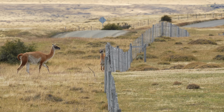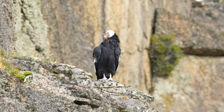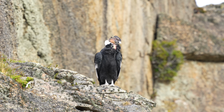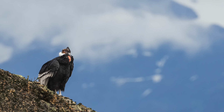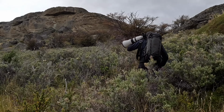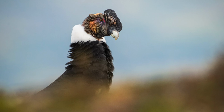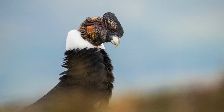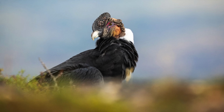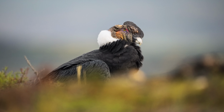But between arriving and finding my first puma, there was lots to see. We started out by hiking the area around Mirador Cave. Here I had an incredible encounter with an Andean condor. After a bit of a bushwhack, I got into position for a tighter image. The 300-600 f4 lens really made this image pop with its ultra-sharp optics and soft background delivered by the f4 aperture. This big male looked more like a dinosaur than a bird.